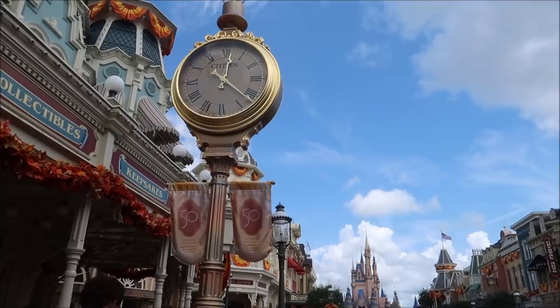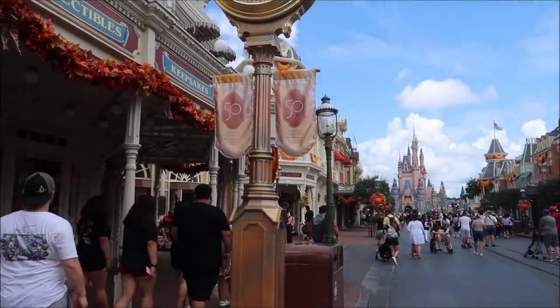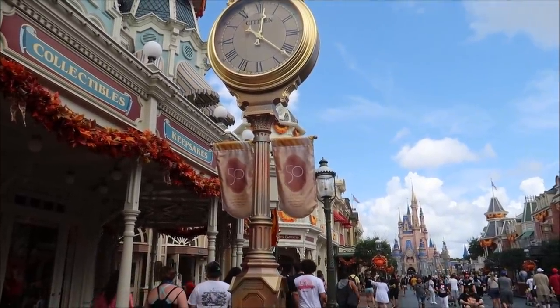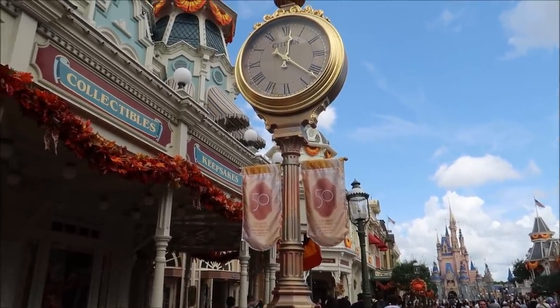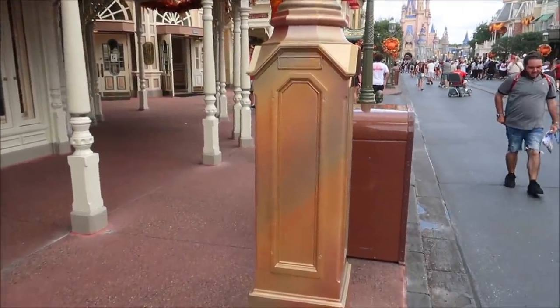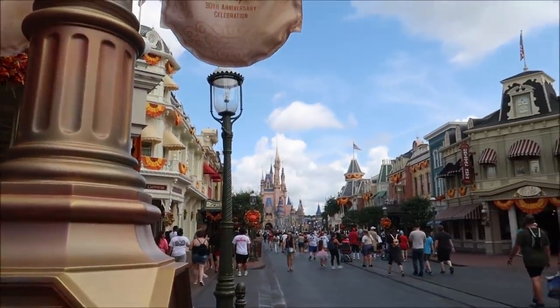Along with the 50th anniversary sign they added out front, they also added some things to Main Street USA as well. Take a look at the clock on Main Street USA. It is so beautifully decorated for the 50th anniversary, and it has some banners on it that say Citizen, the official timekeeper of the Walt Disney World 50th anniversary celebration. And that's what I was talking about. I just like the color and the design. Everything is just so beautiful. Look at that. So nice, and it fits in with the castle perfectly.